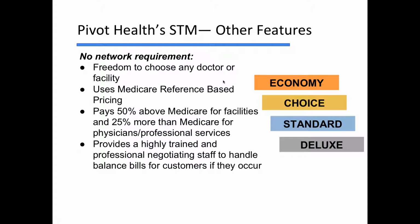Some other features that we think are differentiators with the Pivot Health short-term product: there's no network. So there's a freedom of choice for the client to go to any doctor or facility, and Pivot Health uses Medicare reference-based pricing. They pay 50% above Medicare for facilities and 25% above Medicare for physicians and professional services. There is an explanation on the ID card for the provider as well as for the insured, to make sure they tell the provider to call the number and get the information.